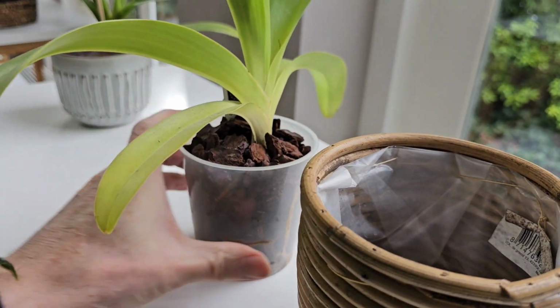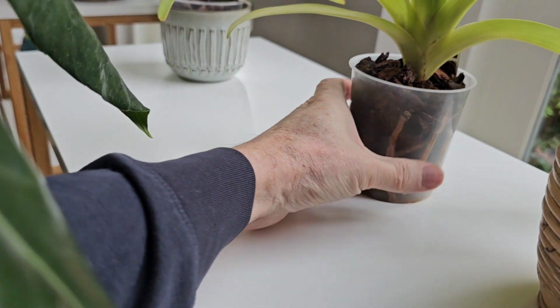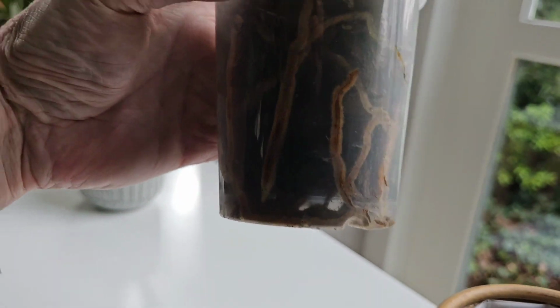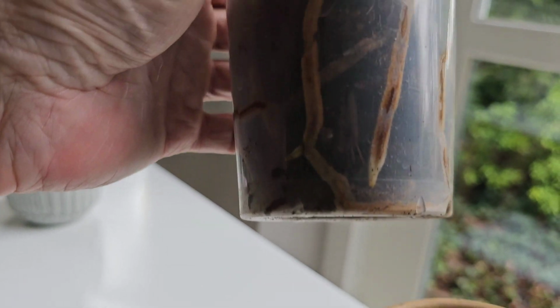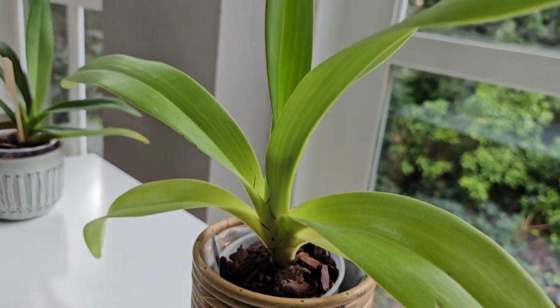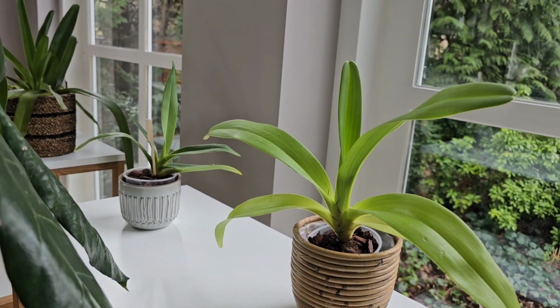It's a bit hard with one hand, but the roots can kind of go dormant in the winter. There's a growing tip on it there. Should start going again soon with the days getting longer, and they respond to that.